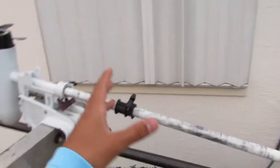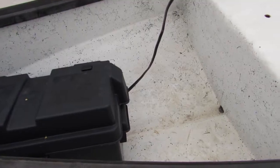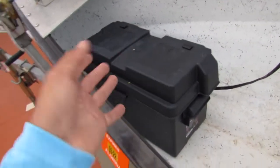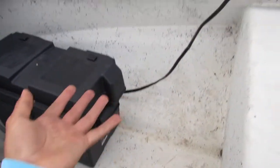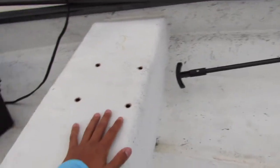That way it's easier for me to use the trolling motor when I'm in deeper water, because if I stand here, I have to bend over and reach forward, and it's just a pain in the butt. So I just stand here, it's better. So yeah, I really don't put anything up here unless I really need to, like just my pliers and lures. But other than that, that's just my battery. That's it. And then here's another bench.